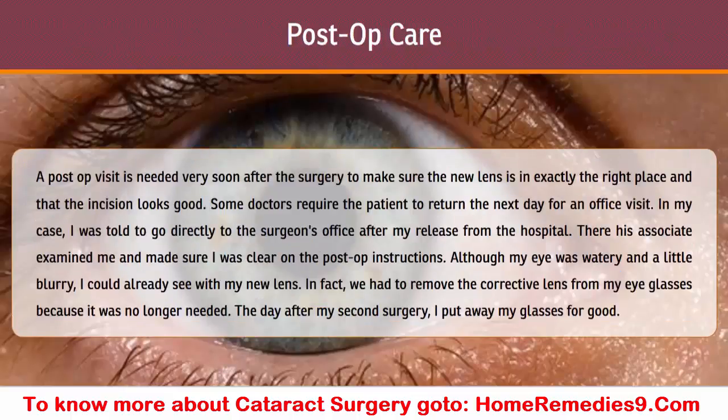Post-op care. A post-op visit is needed very soon after the surgery to make sure the new lens is in exactly the right place and that the incision looks good. Some doctors require the patient to return the next day for an office visit. In my case, I was told to go directly to the surgeon's office after my release from the hospital. There his associate examined me and made sure I was clear on the post-op instructions.